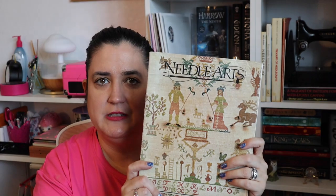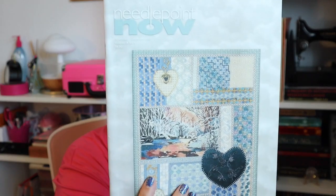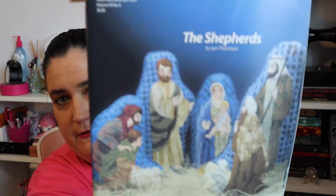And so, you know, if the sampler on the cover looked like it might be interesting and I wanted to read more about it, then I picked up some of those. So I do have some of those. I think Needlepoint Now was the one that had the needlepoint. Oh yeah, here it is. So this is what I was looking for.